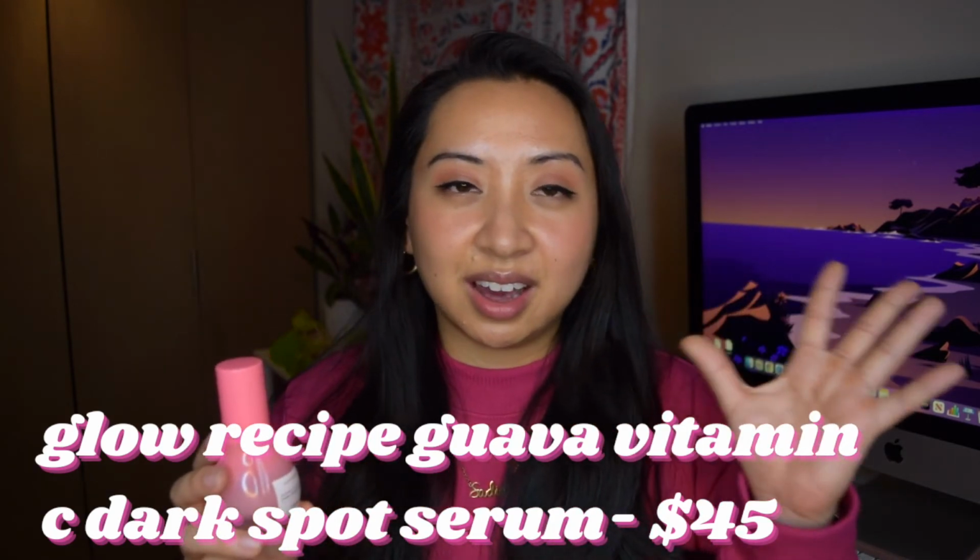So this one is not a niacinamide or hyaluronic serum that I mentioned, but this one contains vitamin C and also tranexamic acid, and this is really going to help lighten the dark spots on your skin. And I have so loved using this one. I am such a fan of this product.